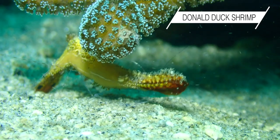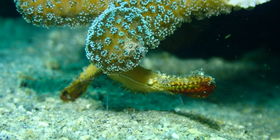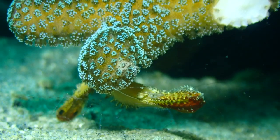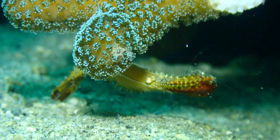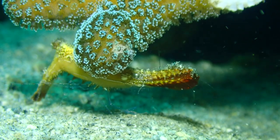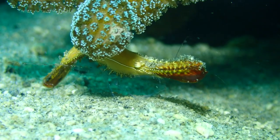The Donald Duck shrimp was high on my list of critters I wanted to see in the wild, and when I finally found my first one, it was worth the wait. Sometimes called a crocodile shrimp, getting its name from that long rostrum nose, this commensal shrimp not only sports a unique look, but some bright purple legs to go with it.